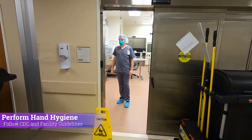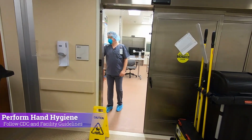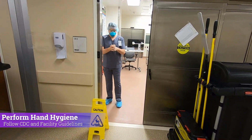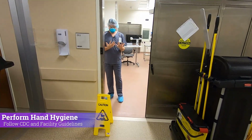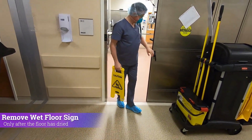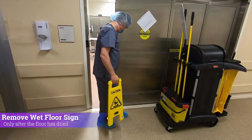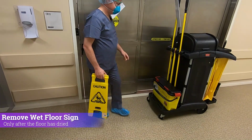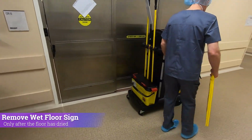Now it's time to perform hand hygiene. Follow CDC and facility guidelines. After performing hand hygiene, remove the wet floor sign, but only after the floor has dried. Close the door to the OR theater, maintaining positive air pressure.